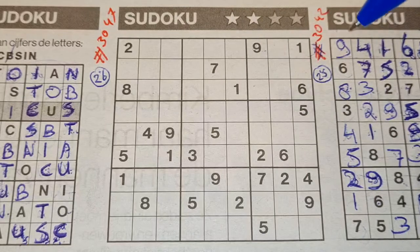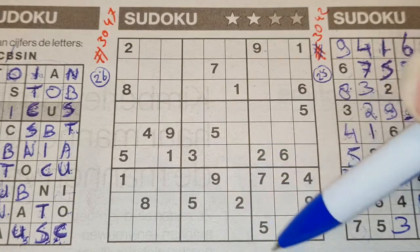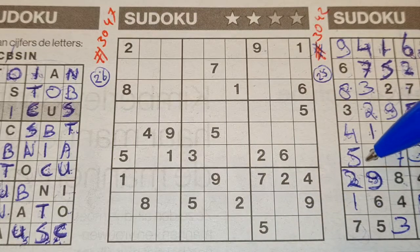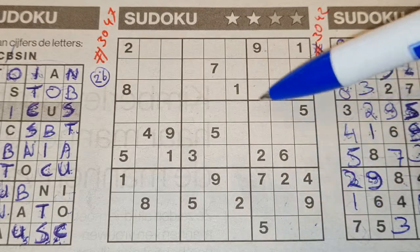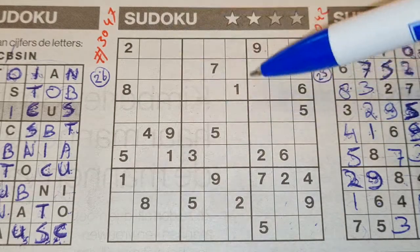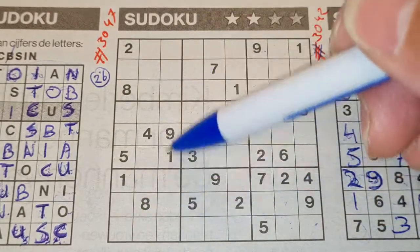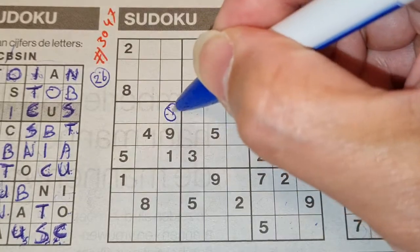Yes. All right. So let's get started. Let me see. I see here in this big square 4 missing numbers. Let me start with the 8. 8 in this column, 8 in the second column. So the column next, the third column, the only place for the 8 should be there.